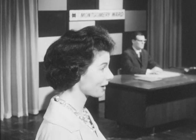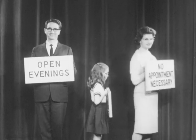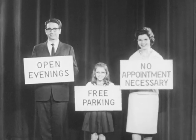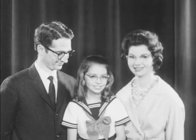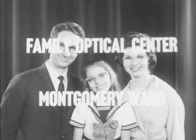Why buy your glasses from Montgomery Ward? Because Ward's has hundreds of frames and expert opticians to help you choose frames that make you look as good as you feel. Ward's values are famous, and at Ward's you just say, charge it. Ward's is open evenings, no appointment necessary, plenty of free parking. Look as good as you feel in glasses you can afford from the Family Optical Center of Montgomery Ward.